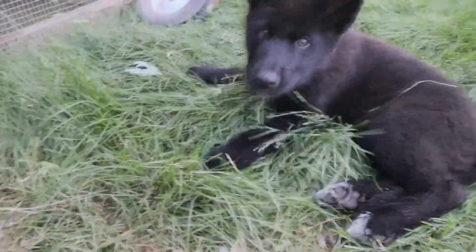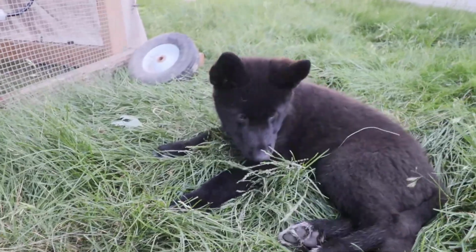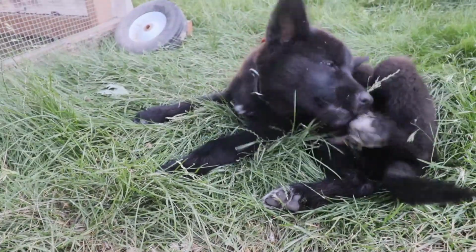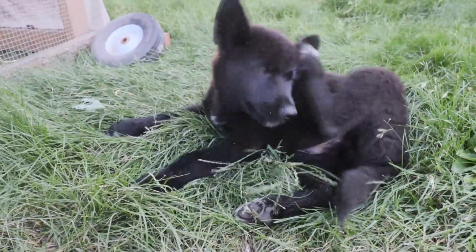Are you watching those chickens? Are you guarding the chickens? Good boy. Good boy. So he's not trying to rile him up right now. He's not trying to chase him or anything like that. So I'm going to tell him, good boy. Oh, such a good boy.